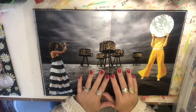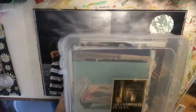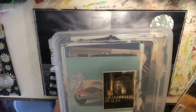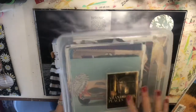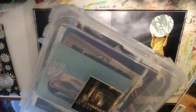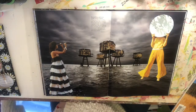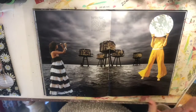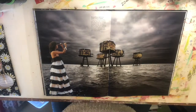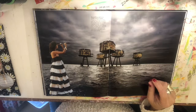Then as I start looking through my box of supplies, I keep images that I find that are kind of quirky or different that I'm not using for my regular collage. I put them in this. I've already got it labeled Abandoned Places, so I know exactly what's in here. And I started digging through that and found several things that I liked on this page. For this page, I decided to get rid of her because I found this instead that I really liked.